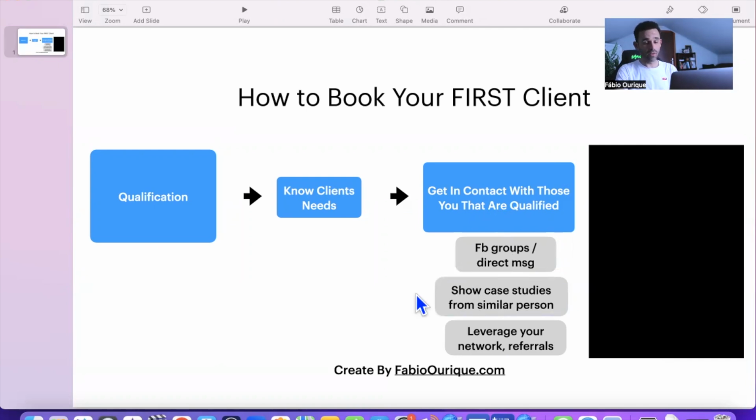And if you have no case studies or testimonials at all, one thing you can do is find somebody you can help for free, and in return, ask for a testimonial, right? And that's a legit testimony. You actually help them do the exact thing that you said. So you can leverage those. Then you could leverage the network that you already have, perhaps on Facebook or whatever social media you have. You can spot your ideal customer, you know their needs, and those are the people you connect with to book a call.